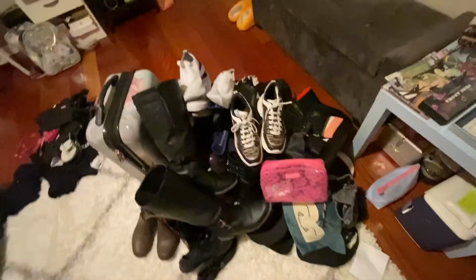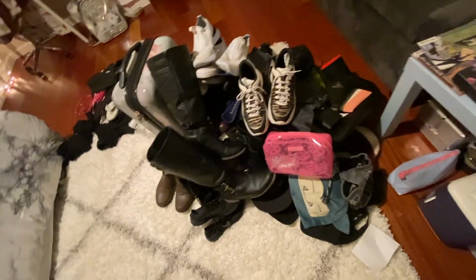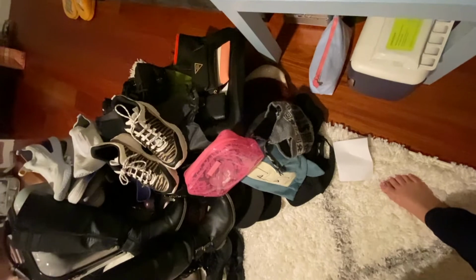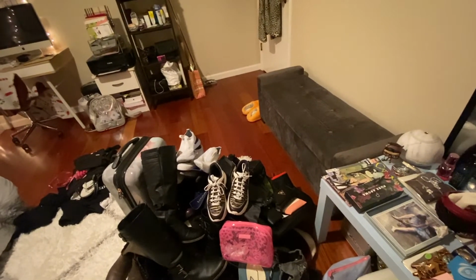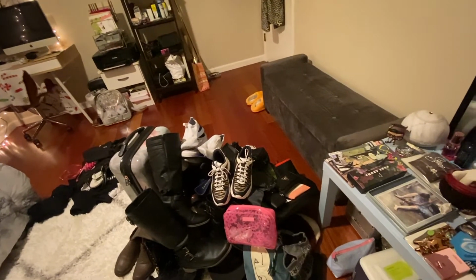So this is the yes pile for the shoes and the bags. I still have to get through the hats. They just happen to be up right under there. The no pile has kind of grown, but not really. Oh yeah, and definitely keeping my bread slippers. You're crazy if I don't.